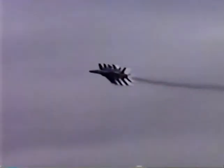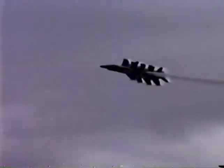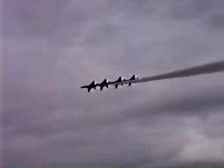Turnout stack down and aft, on a 45-degree bearing line to establish a right echelon formation. From the right at 350 miles per hour, the Blue Angels, echelon 3. The right echelon flat pass.